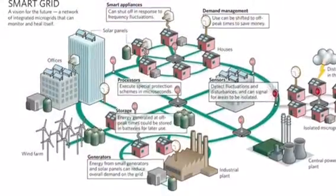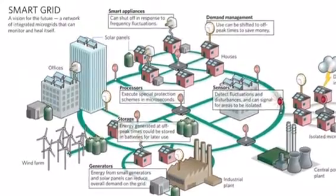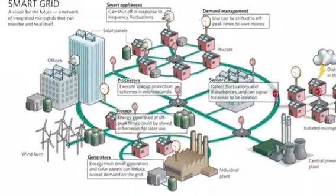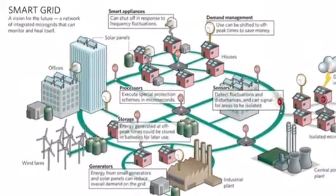Thank you, Chuck. Okay. A smart grid is an electricity supply network that uses digital communications technology to detect and react to local change in usage. So when you're not using electricity, it won't send any to your house.